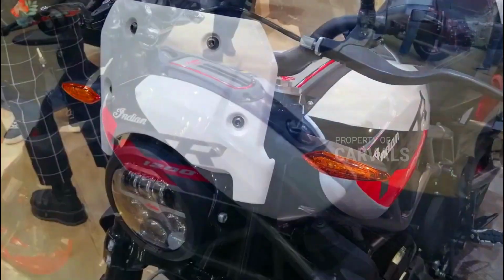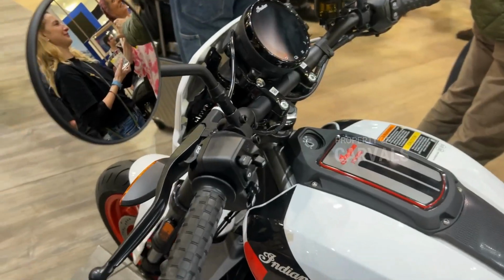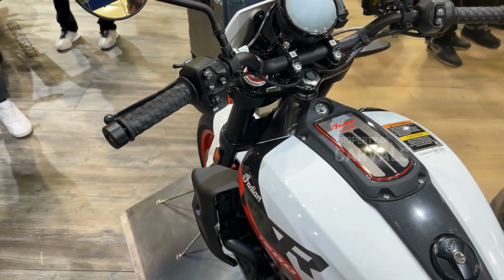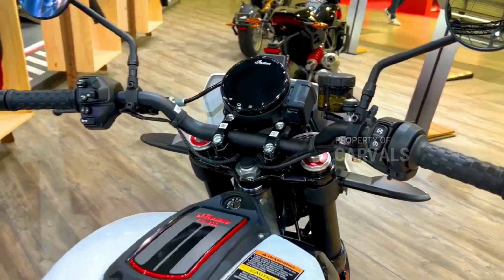The speedometers on all FTR models got moved higher to improve visibility. Indian also equipped all four FTR variants with a new sport exhaust muffler.